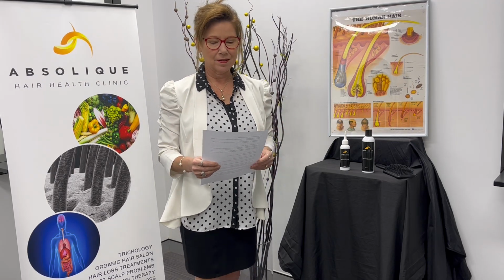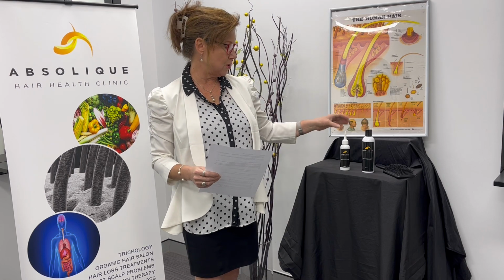Today we're talking about how to treat an itchy scalp, and we've got an itchy scalp treatment for you. So we have introduced to you our new scalp exfoliant, which is a scalp treatment, but it also is really helping with an itchy scalp.